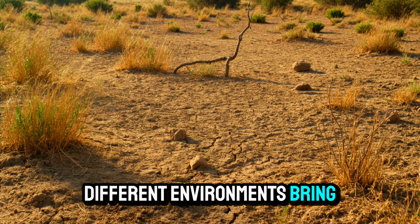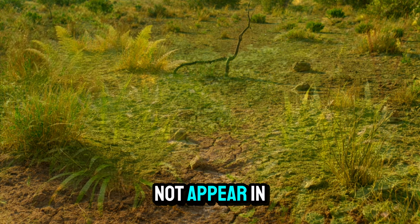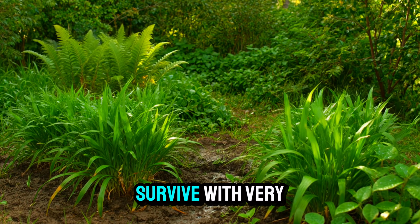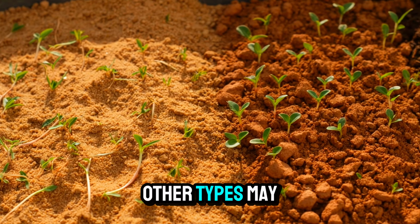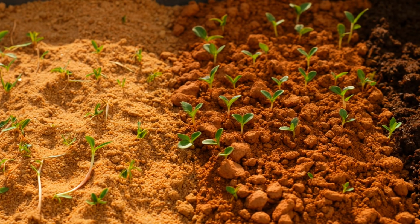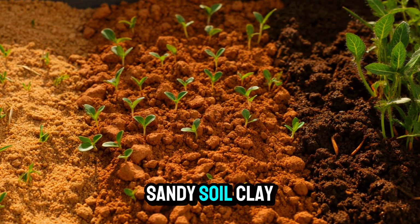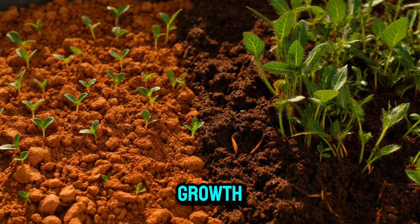Different environments bring different types of plants. What grows in one garden may not appear in another. In dry climates, you may notice plants that can survive with very little water. In wetter areas, other types may appear that tolerate moisture. Soil type also plays a role. Sandy soil, clay soil, and rich garden soil each support different kinds of growth.